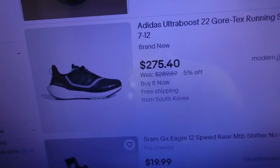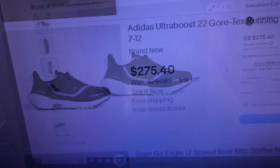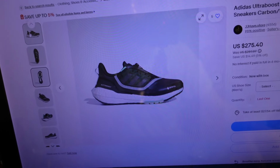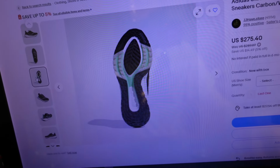I don't want to price them too low. As you can see, there's some out there on the market, $275 for this pair right here. Here's the listing for that $275 pair. Obviously, these are brand new, a little bit nicer than the pair I have or pre-owned, so they're good looking shoes.